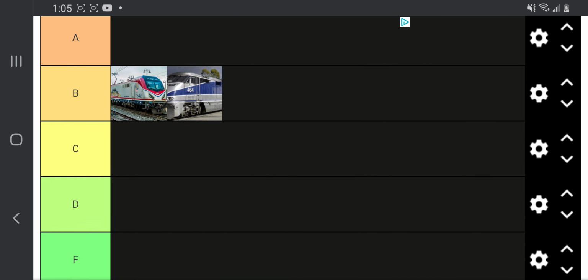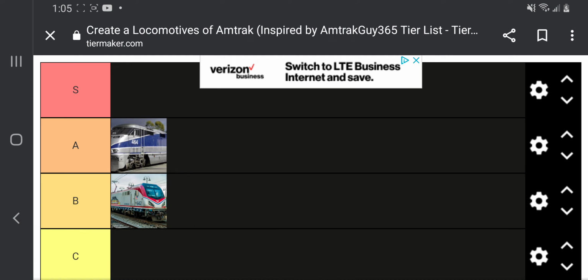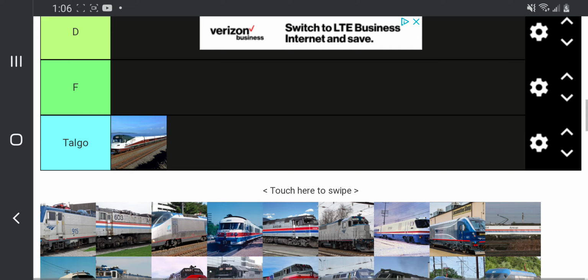I really love the F59PHI. I'm gonna put it in A tier. I like its K5LA, the Cascades and Surfliner paint, how streamlined it is with its three-window cab. Yeah, I really like it.